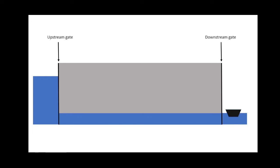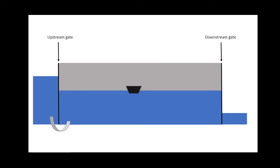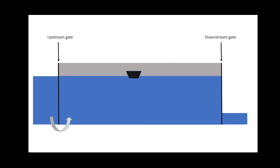So let's look at how the locks work. In this case, we're going to be moving a barge from downstream to upstream. So we open the downstream gate and we bring the barge into the lock chamber. We open up the upstream valve and allow water to flow from upstream into the lock chamber. This will cause the water level to rise in the lock chamber up to the same level that we have upstream. Then we can open the upstream gate and allow the barge to continue to travel upstream.